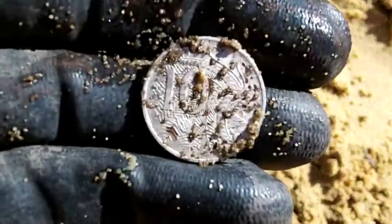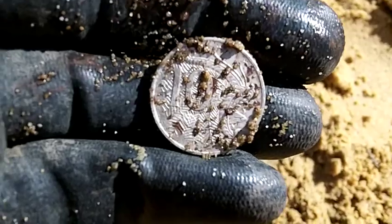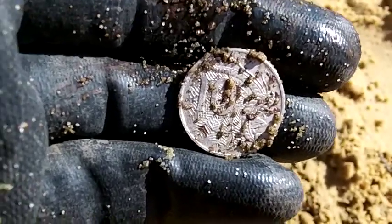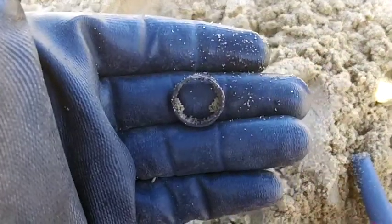Second target, guys, 10 cent piece. I also got a 5 cent piece, so this is really the third target. $2 coin, guys. So guys, finally got myself a ring.